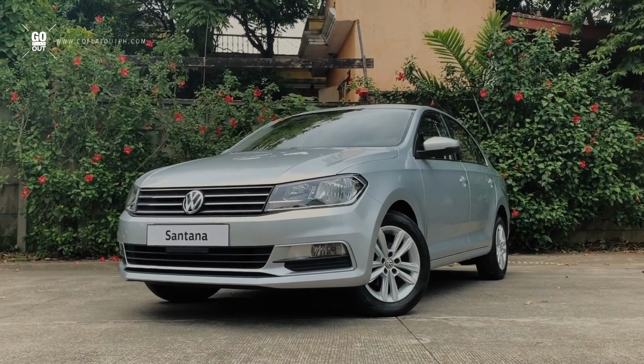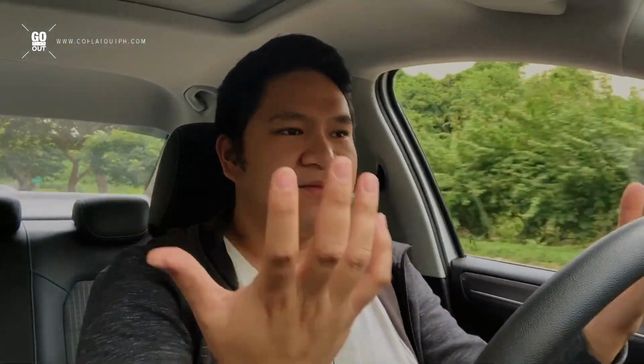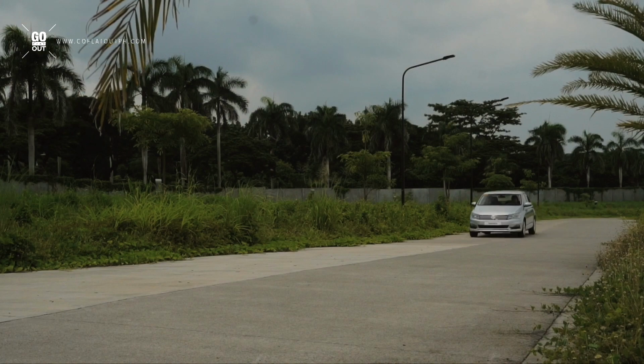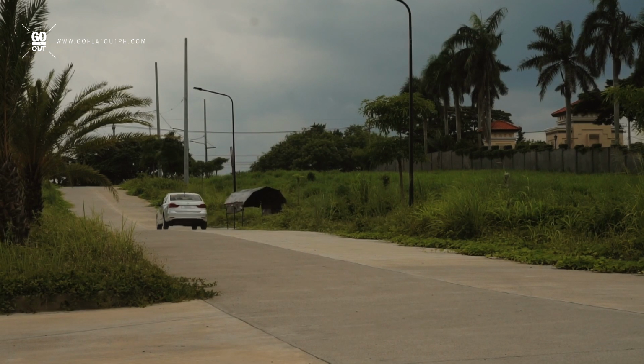Yes, it's made in China. Yes, it's not exactly the best or the most premium or the most upmarket looking or the most flashy looking thing on the outside, but as a whole, it does its job pretty well. In the end, most people will look for something that's comfortable and really refined. And in the end, the Volkswagen Santana does those things really well.